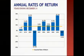So the results each year over the last 10 years can be summarized this way: in 3 of those years, the return on assets fell short. In 2002, 2008, and again in 2011, the return did not hit that 7.75% assumed rate. In the other 7 years, it exceeded the assumed rate of 7.75%.